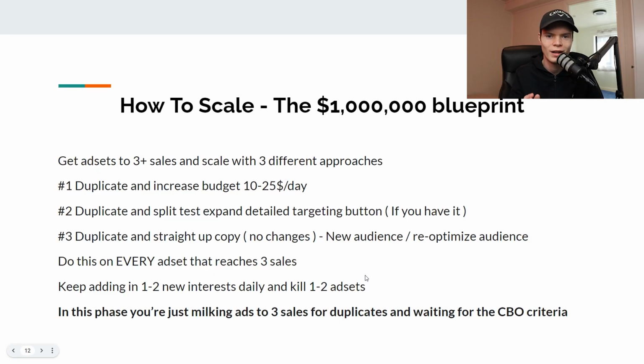So how do you scale? The $1 million blueprint. I'm going to show you some live scaling after this slide as well, just so you get the point even better. To start scaling, you want to have one ad set, if not even more, that has 3 sales or more. And if you have that, you could start approaching it in 3 different ways.